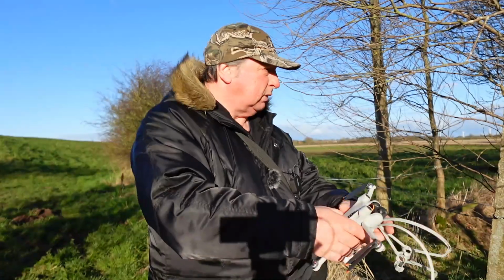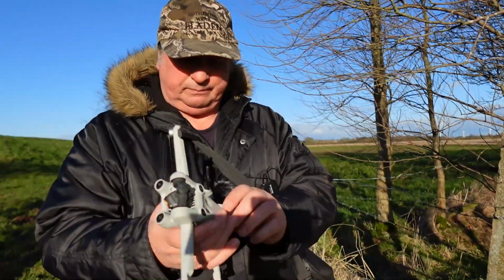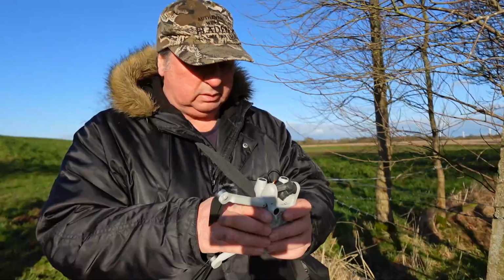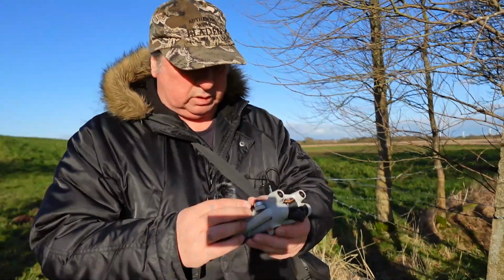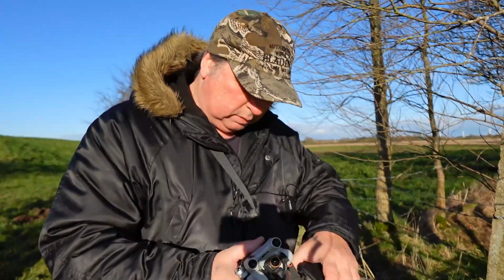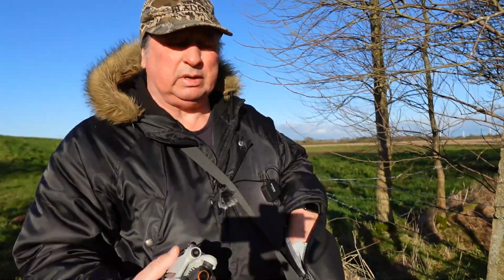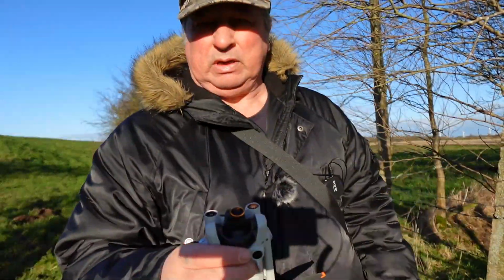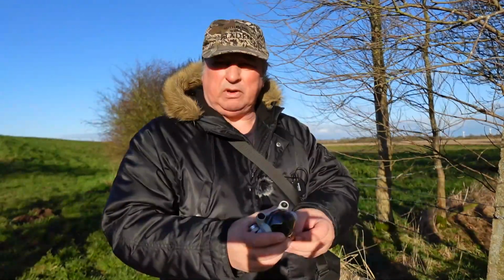Bastard. Crash one. Well, that's crash one, and it seems like I put a strain on one of the motors, so, but it looks all intact still. But my own stupidity. I knew I shouldn't have flown it in that wind.